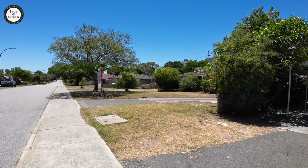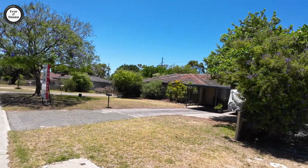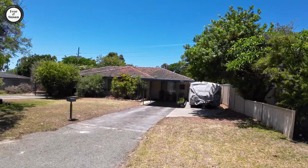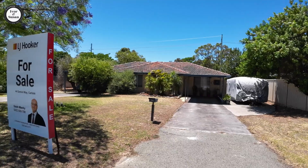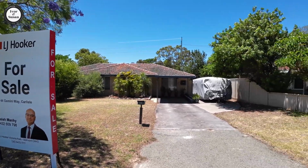Alright, guys, we're still here in Carlisle, and we're going to take you to the cheapest house on the market. This is it here. It's a weird sort of setup over here. This is the cheapest house. It's number 44 Gemini Way in Carlisle. And it's a 2-bedroom, 1 bathroom, 1 car bay over there, you can see.